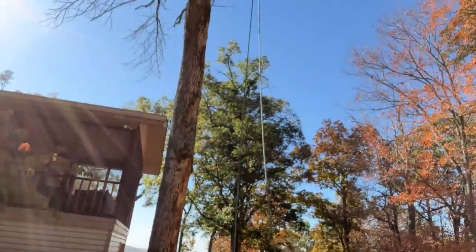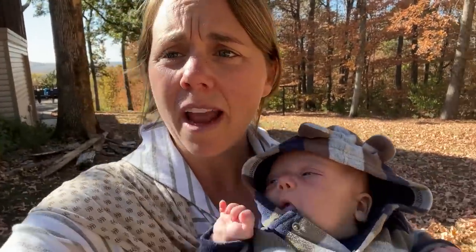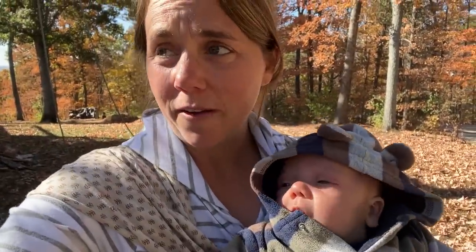So we are getting the trees down today. This one right here by the sunroom is problematic. They don't know exactly which way to make it drop in order for it not to take out other live trees or hit the house, or the power lines that are right over on this side of the road over here. So still trying to figure that one out, but the other ones are going down smoothly.